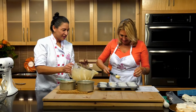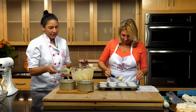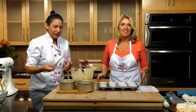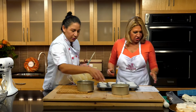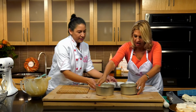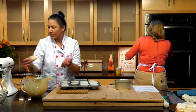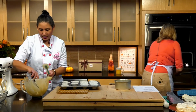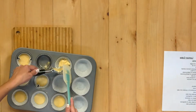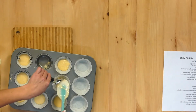There you go. Good. You want to help finish up, and then we'll get it in the oven. You can put those in the oven, and I can finish this one. Great. We're just gonna take this one out. There you go.